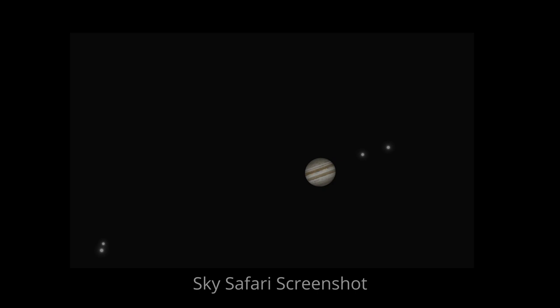It is really good. Okay, four Galilean moons. Two very close to each other, out far to the left. Whether that's east or west, I don't know. Two on the other side. I would guess Io being the closest. No moon transits, no shadow transits. Really nice banding on the planet, but I don't think I can see the GRS.